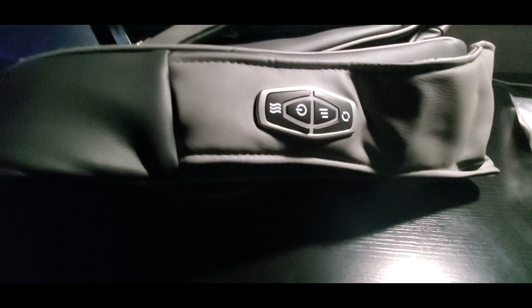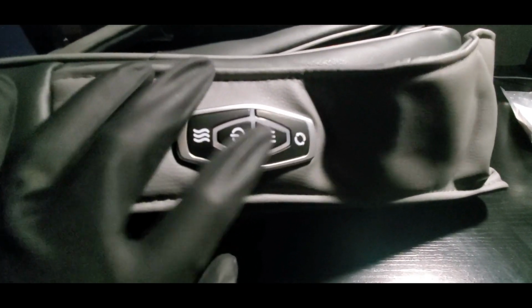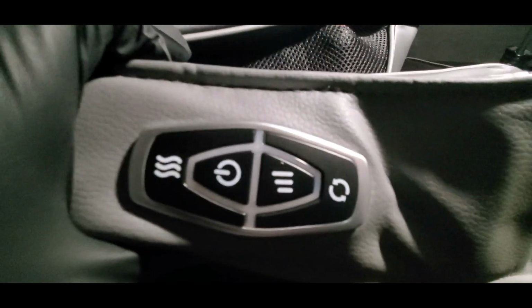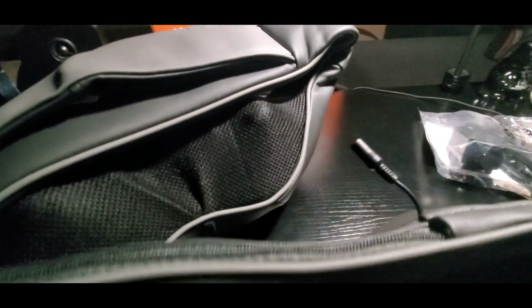We got the side controls right there. The heat, power, and the different waves you could do, and you could do recycle, heat. So this is actually really nice made, not like the other ones. You put some time and effort in this. Got a zipper right there too.